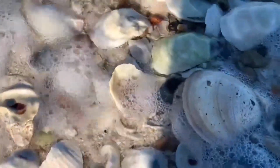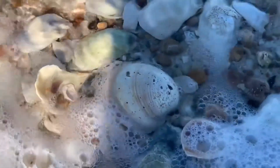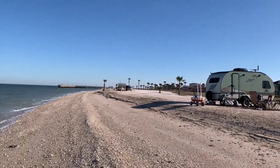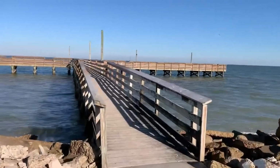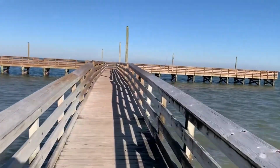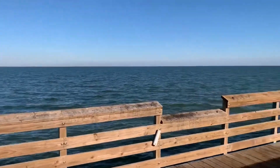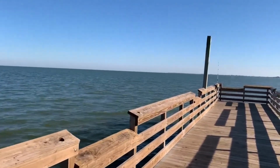Here you even have, you see that shell there? I mean, there's just mountains of shells here, all different kinds. Okay, as promised, there's the R-Pod, and there's a fishing pier right up there. That's where we're going. This is a very nice facility that they have at Magnolia Beach. Unbelievable that it's 100% free.